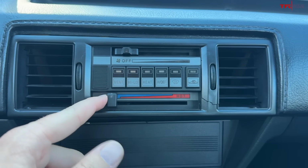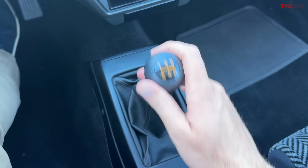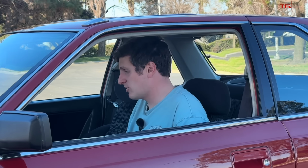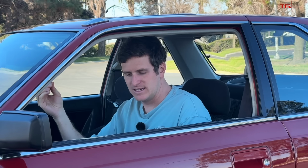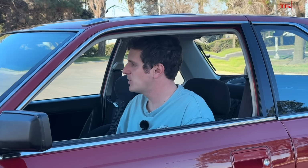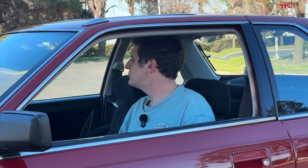And the shifter is perfect. Feels so nice. This one does have the power sunroof. I'm not going to try to open it. I don't feel that bold today, but I'm sure it works. And it's got this smell. You know, as someone who's not very well versed in 80s Hondas, I can't explain what that smell is, but maybe you can. It smells of a simpler time. Smells of Madonna.